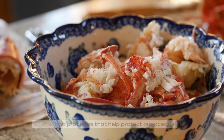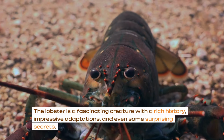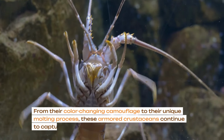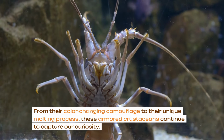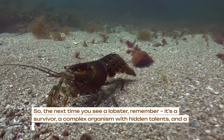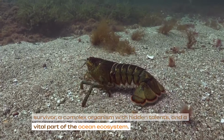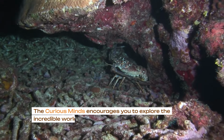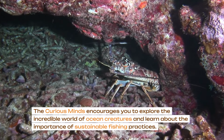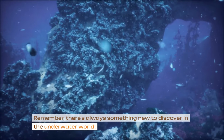The lobster is a fascinating creature with a rich history, impressive adaptations, and even some surprising secrets. From their color-changing camouflage to their unique molting process, these armored crustaceans continue to capture our curiosity. So the next time you see a lobster, remember, it's a survivor, a complex organism with hidden talents and a vital part of the ocean ecosystem. The Curious Minds encourages you to explore the incredible world of ocean creatures and learn about the importance of sustainable fishing practices. Remember, there's always something new to discover in the underwater world.